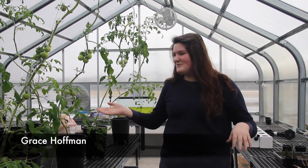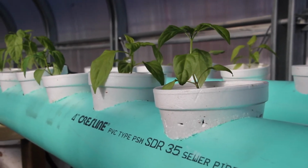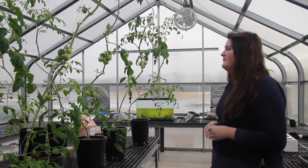So right now we have a couple big projects going on in the greenhouse. One of them you can see right here. We have tomato plants planted in the greenhouse in our big hydroponic system. We planted these just a little before Christmas, and they're now reproducing fruit, and our big goal is that we can provide tomatoes for the school for some of our lunches.